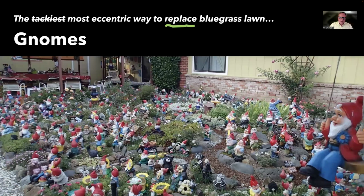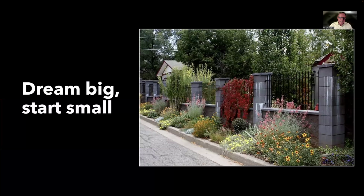The most eccentric way to replace your bluegrass lawn is to put in a bunch of red-headed gnomes. This actually occurs. I don't know what to say. It's really wild. It is eccentric, but the gnomes don't require water. So who am I to say that this is not a good strategy? If you are going to be starting these projects, folks, think big, start small.